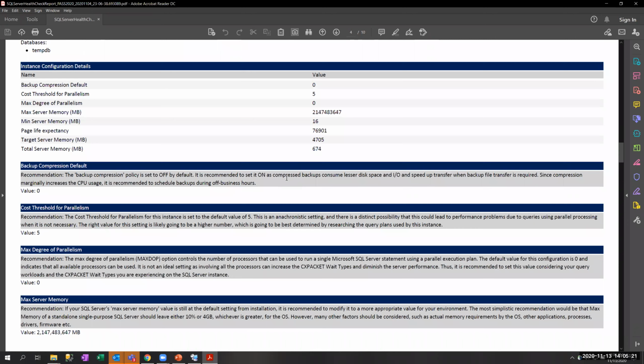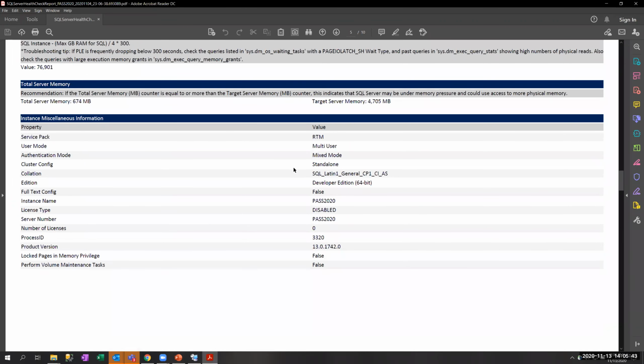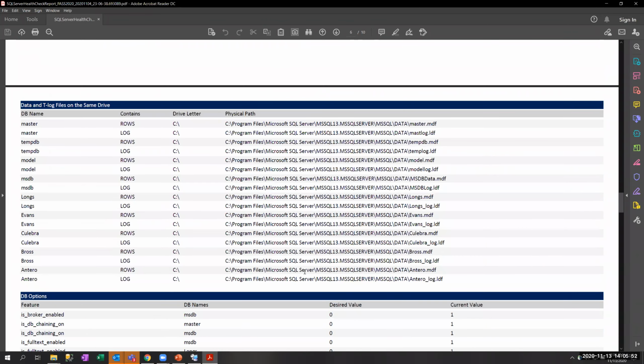We are not only talking about the instance level settings, but we are also trying to explain to the user what each setting actually means, which helps them understand what backup compression default is, what cost threshold for parallelism is, what max degree of parallelism is. All this information is also very helpful for a user to read and understand. And we are comparing with best practices as well, so it tells us whether it's good or not. For example, if the SQL instance is an RTM version, it requires a patch. So there's so much extensive information.